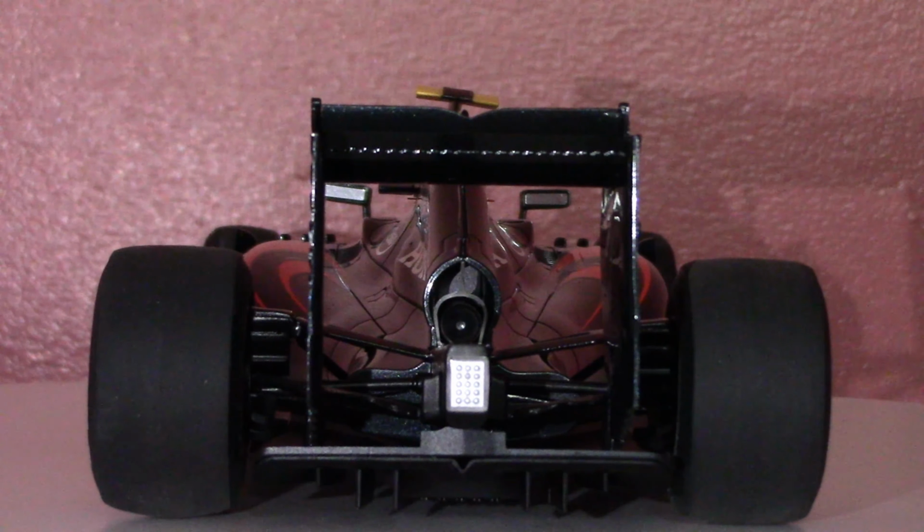However, the DRS is not operable at all, so it's just fixed. Again, that would have been something nice to put in place, but the detail that is here is done very nicely. There's the little hydraulic strut going up into the wing, carrying the hydraulic lines to actuate the DRS on that rear wing. And then the rear wing detail itself with the little gills that are cut into the tops of the wing. That is actually a cut in there.